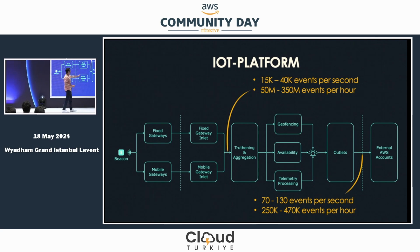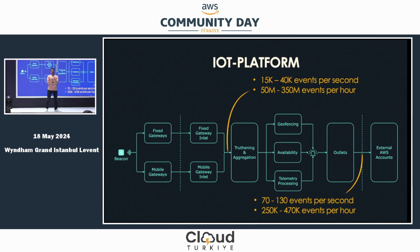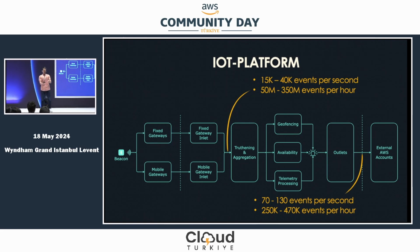After truthening, there are state machines. I have added only 3 examples of it. They check what's happening in the current detection, what was there in the previous detection, is there a difference? Do I need to create an event? And then it goes to the outlets. From there, we send it out to the other parts of the company.